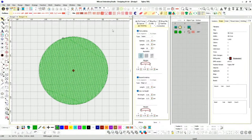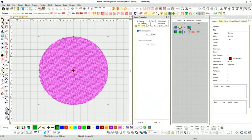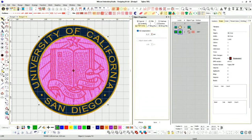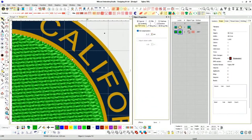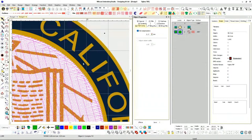All right. And then pull comp. I'm just going to keep it the way it is right now. The reason why I'm going to keep it that way is because I'm not too worried about overlap, because I'm going to have a satin stitch between the blue and the white. Between the blue and the white, I have a gold satin stitch running in between. So if I have a little minor gaps, that's fine because my satin stitch is going to go there.